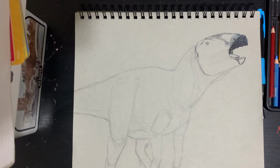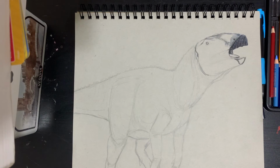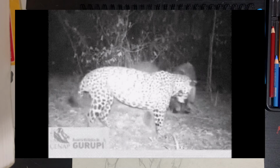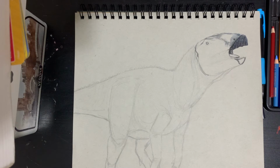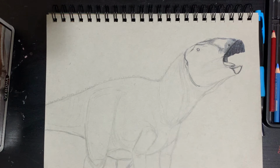But the point is, you know, rhinoceros syndrome, right? Where rhinos are way more aggressive than they kind of need to be half the time because their eyesight is garbage. Same thing with giant anteaters. Well, if we want an aggressive Edmontosaurus, what better justification, besides it being a prey animal that might need to be aggressive to survive, than having it be nearly blind and freaking out?